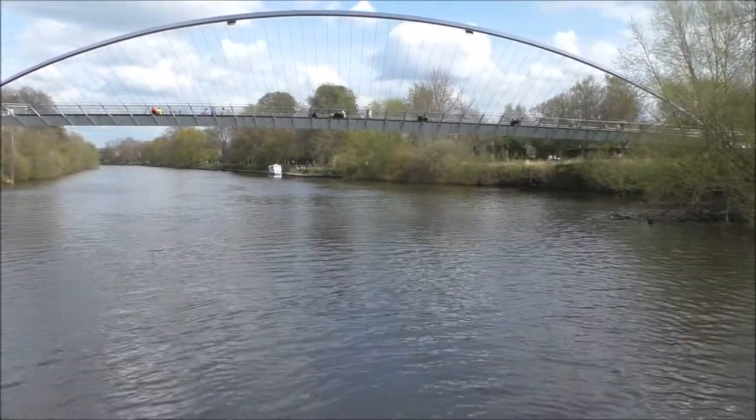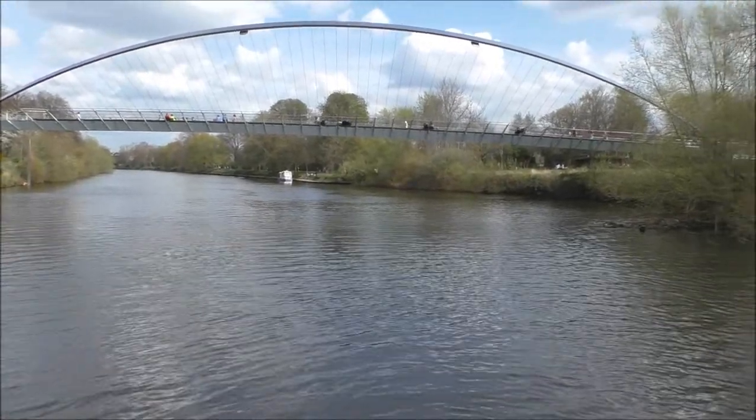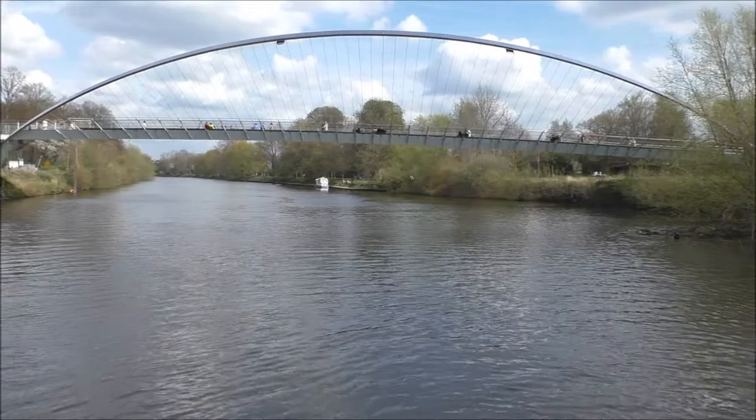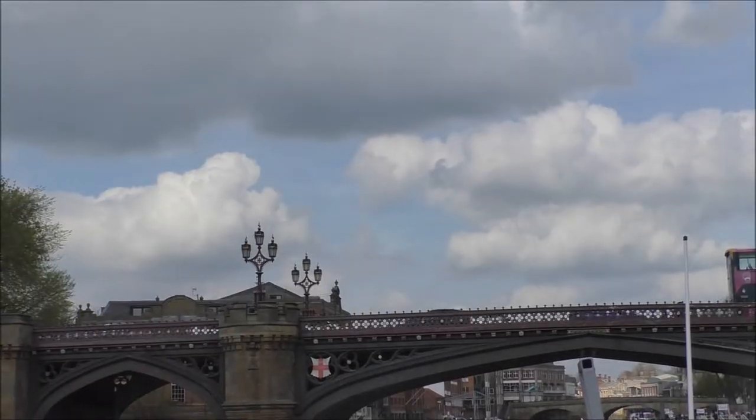Its design was actually the result of a competition run in local schools, with the winning child suggesting that the bridge should resemble a bicycle wheel.